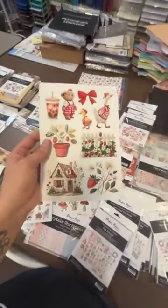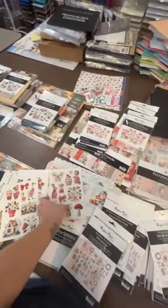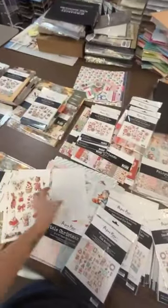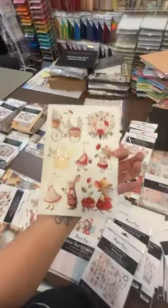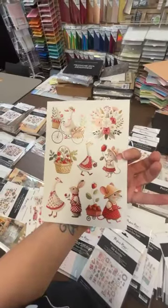Oh, and good news, Memory Box. So when I did that Memory Box order, if you've been watching our lives, you may remember we had that super cute little goose die in there. I saw my order finally shipped out of Washington. So we should have our little goose die back in stock soon. I'm saying that because if you picked up this paper pack, that goose is going to be perfect to use with this paper pack.